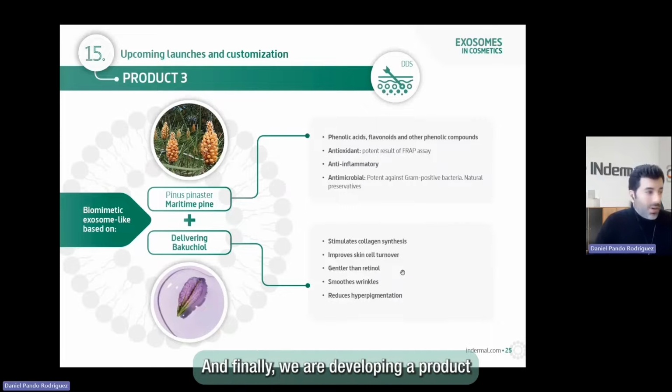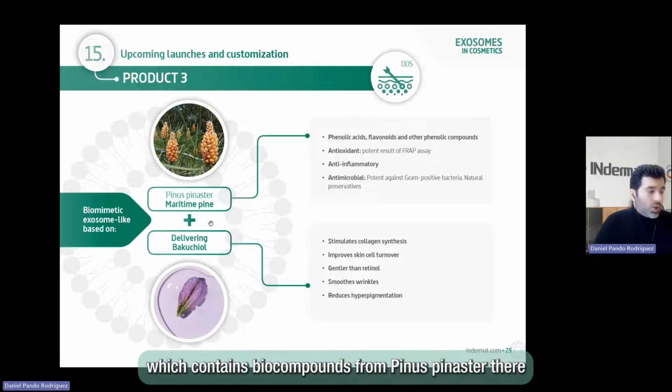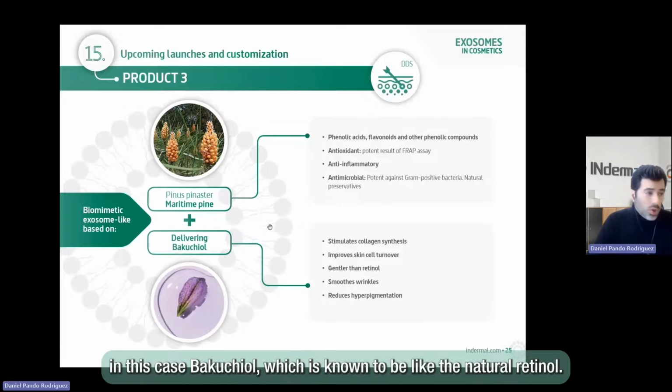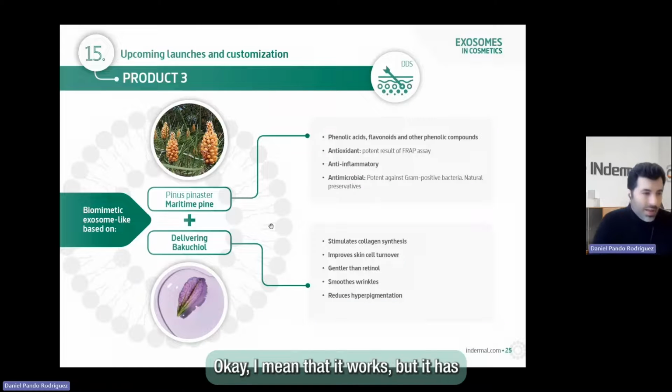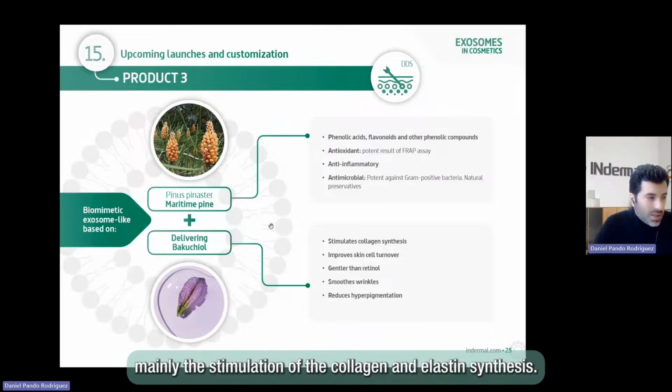And finally, we are developing a product with anti-aging properties, which contains biocompounds from Pinus pinaster with antioxidant, anti-inflammatory, and antimicrobial properties, with, in this case, bakuchiol, which is known to be like the natural retinol. I mean that it has similar benefits in comparison with retinol, mainly the stimulation of collagen and elastin synthesis.